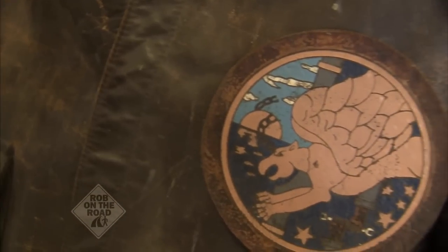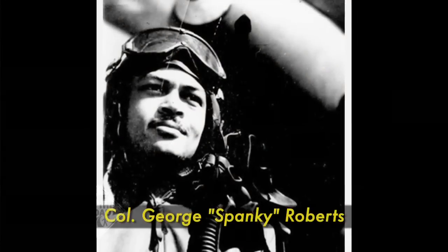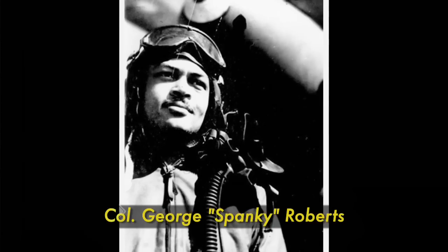This jacket was donated by Mrs. Edith Roberts, a resident here of Sacramento. Her husband, George, whose nickname was Spanky, George Spanky Roberts, was one of the first 5 graduates of the Tuskegee Airmen program back in 1942. There were many thousands during the course of the war. By the end of the war, they had equipped 4 squadrons of combat aircraft for service overseas.